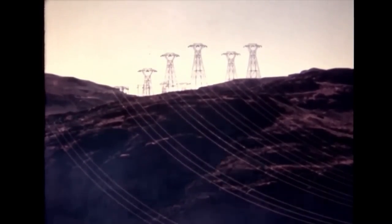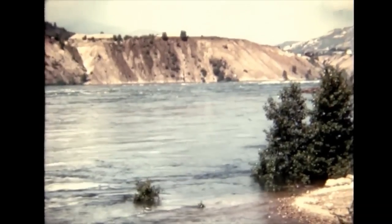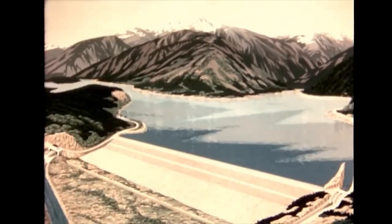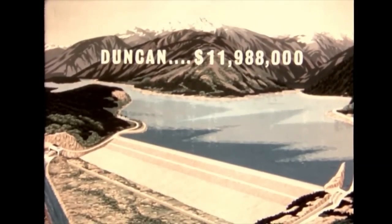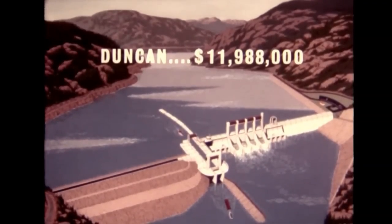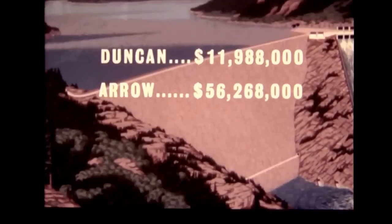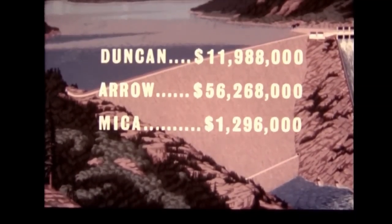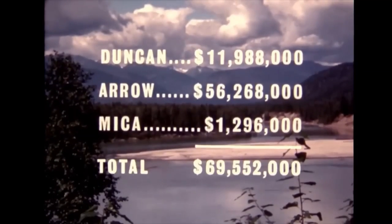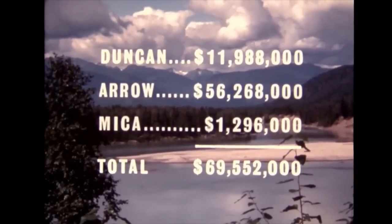But there is more to downstream benefits than increased generating efficiency. There are also payments due to Canada for flood control. For the Duncan project, a cash payment of $11,988,000 on completion. For the Arrow project, $56,268,000 on completion. For the Mica project, $1,296,000 on completion. For a total of $69,552,000 in flood control payments.